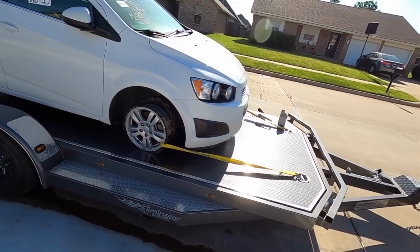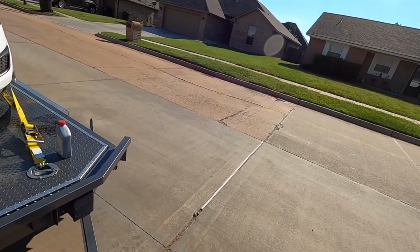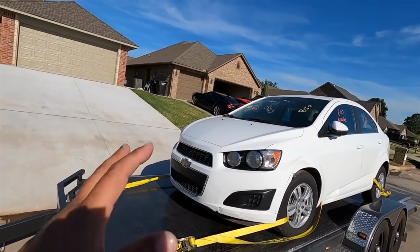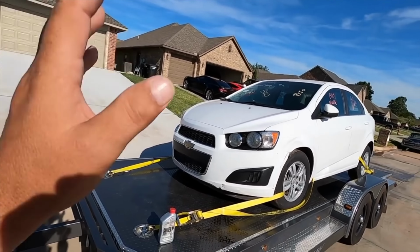So, for right now, I can't deal with this. I've got a million other things going on. I'm going to get this down to AR headquarters, and I'm going to drop it off. I'm going to get a tire for it. I'm going to work on getting that oil pan hole fixed. We'll come back in another video, and that's what we're going to do.